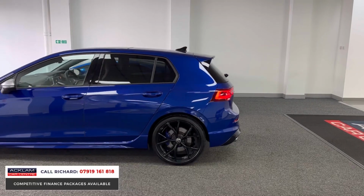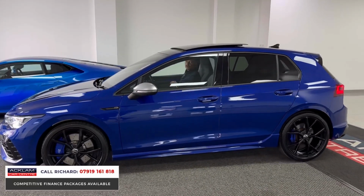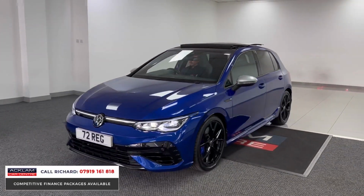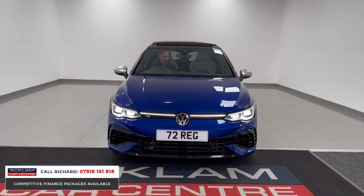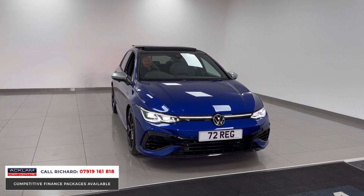It's got the 19-inch Estoril wheels in black, which I love. It's got this, the sliding sunroof. It's also got something that I'm using right now, the reversing camera, with also a winter pack which gives it heated front seats. This is a special car because very spec sensitive. These cars on a 72, it's only done 4,000 miles. It's in a wonderful order.